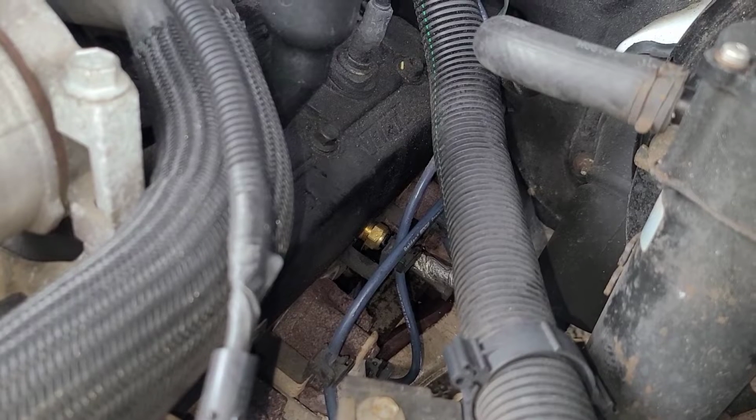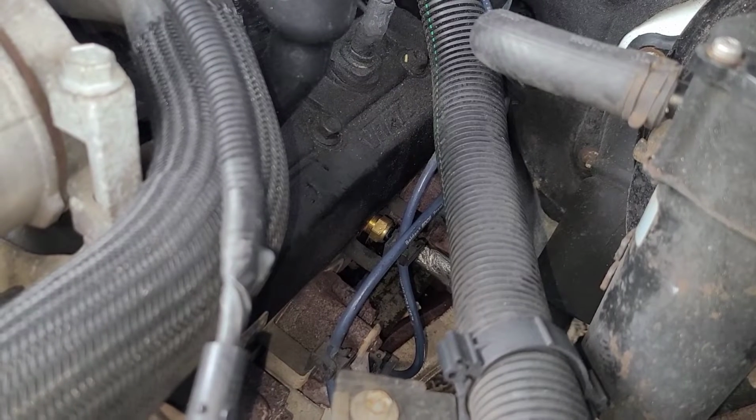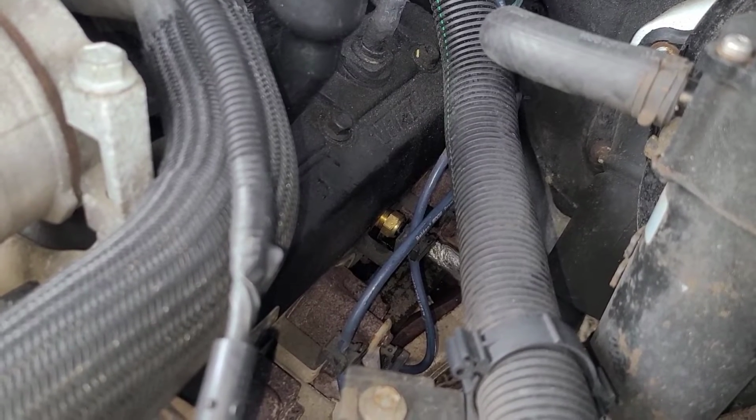And there you go. The new one's in place. I lost a little more coolant than I actually anticipated, probably because the motor still has heat in it. Usually I do these things cold. But anyway, what I'm going to do is add a little bit of coolant to it. I lost maybe a cup, but no big deal.